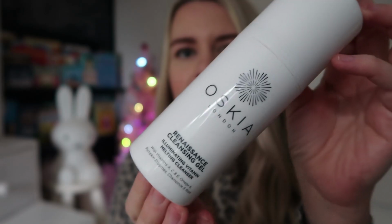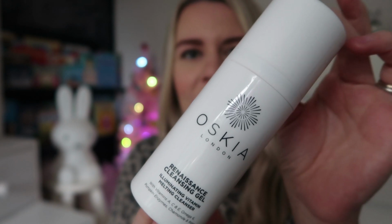Number 1 is a cleanser, and I would have to say that this is probably my favourite cleanser of all time. And it's the Oskia Renaissance Cleansing Gel. You may have heard me talk recently about a Glossier cleanser that I'm really enjoying, and I love that one as well, but this is better for colder months because the consistency is like a balm gel cleanser, and it really feels like it moisturises my skin as well as cleanses it.